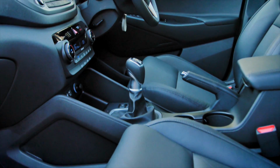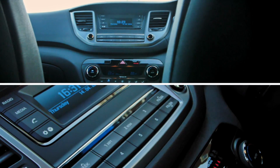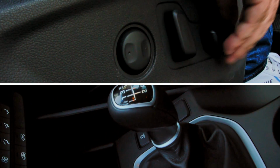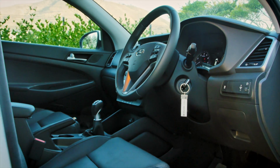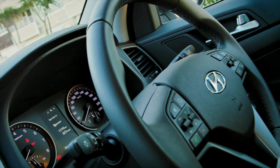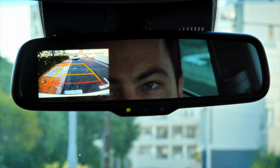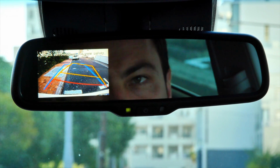I heard the phrase boring but bulletproof recently, and I think that's apt in describing the interior of the Tucson. There's nothing wrong with it, but it isn't very exciting. Nothing sort of leaps out at you, but it does feel very well put together. Everything feels screwed together really, really well. And there are lots of features as standard: cruise control, Bluetooth, aux jack, USB, and there's this neat little reverse camera which appears in your rear view mirror when you select reverse gear.